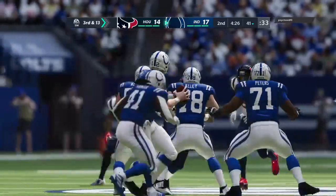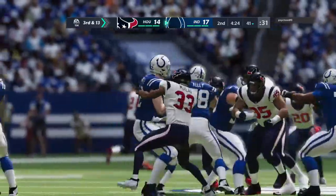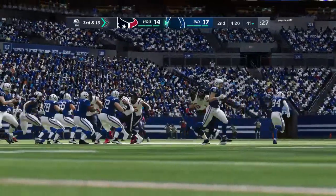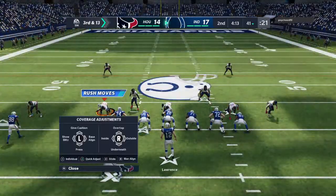You mean it wasn't a linebacker? It wasn't a defensive end? It was somebody like you. Oh, my goodness. Yeah, that's a surprise for the offense. That's not what they normally get when they think about pressure.